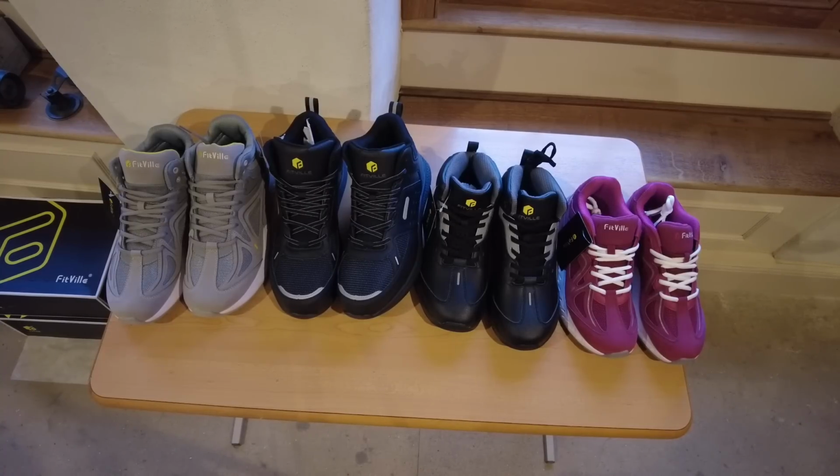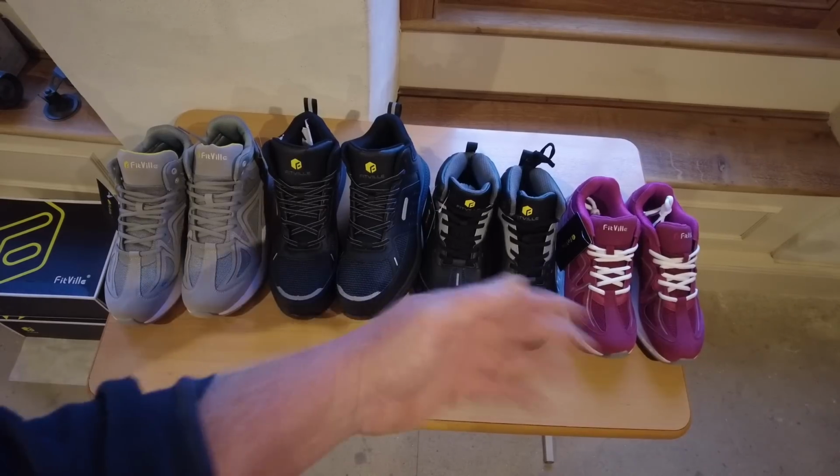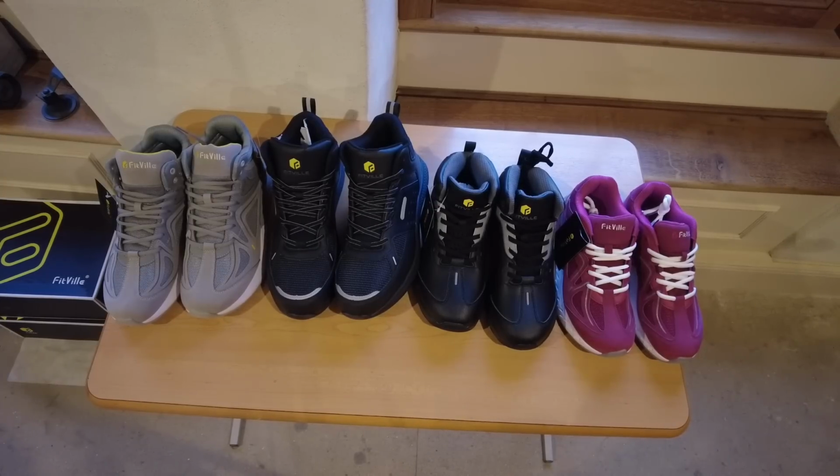It was about when you're on your feet all day and you get tired feet and you want wider toe boxes and things like that. So this is why we chose Fitville to do a collaboration with. And I must say, if you look on their catalogue, they do a wicked pair of slippers. I have got to get some of them.